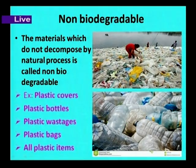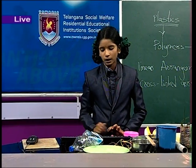See here, friends, the garbage contains a lot of plastics. Because plastic is a non-biodegradable substance, that's why the garbage contains many plastics. Here, these are the plastic bottles that did not decompose. And friends, you have learnt about biodegradable and non-biodegradable.